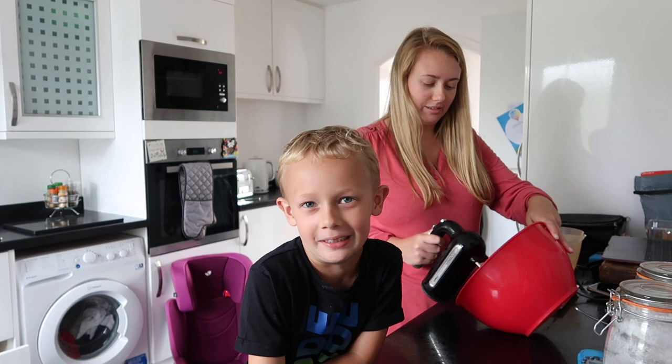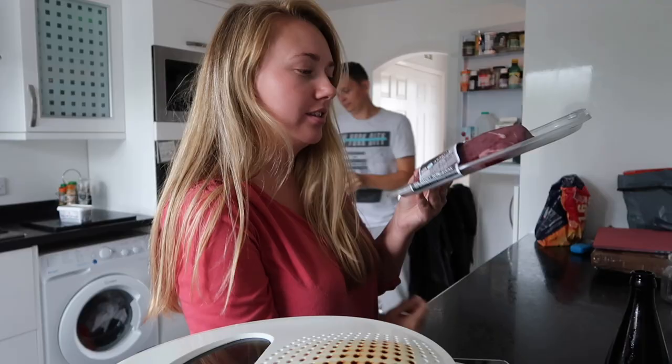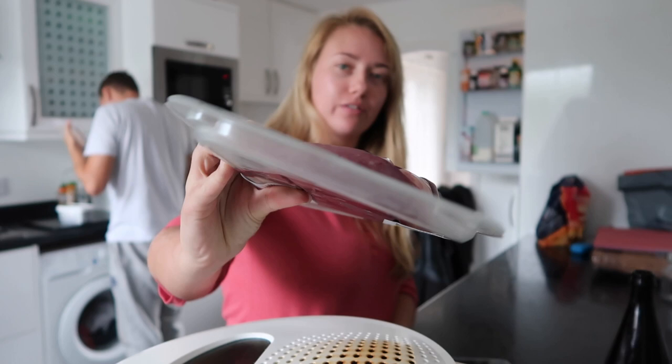Roasted potato. I don't know what potatoes you're eating. This is the thing of beauty right now. This is what he's got for dinner tonight. We picked up a big daddy steak from Aldi. So he's gonna give that a go tonight. I've got Hunter's chicken and then the kids are on fish fingers.